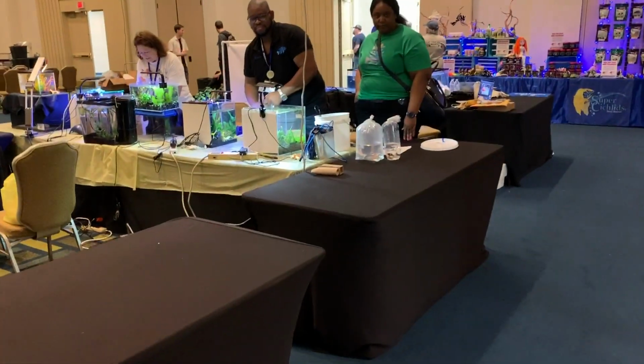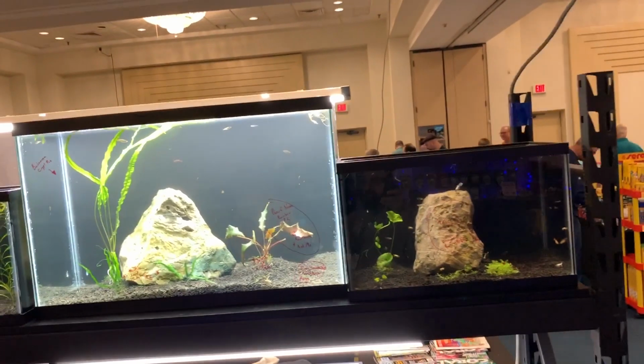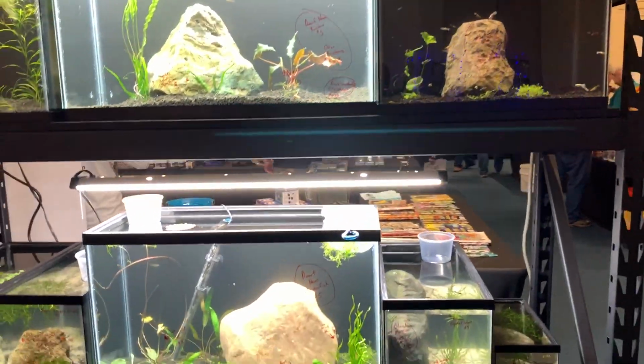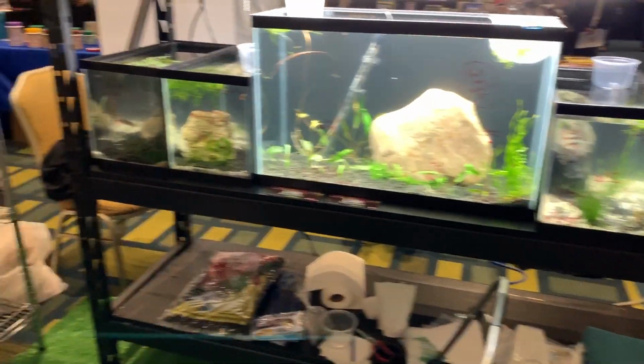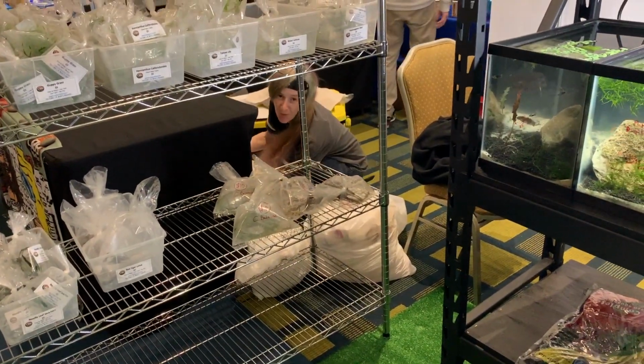There's the Aquascaping Contest. We'll go back there in a second. Here is Lucas L.R. Bretz's setup. Lots of great fish. Lots of great stuff. He had some really nice guppies here. Look, there's Haley from Oddball Aquatics. Say hi, Haley.